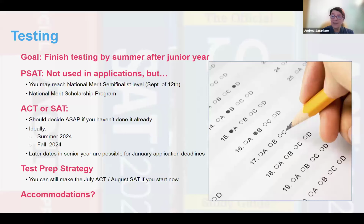There are summer dates still available, and again, some fall dates early in the senior year. As I said earlier, if you have some January or February application deadlines, later dates in the senior year are certainly possible to use for those applications.